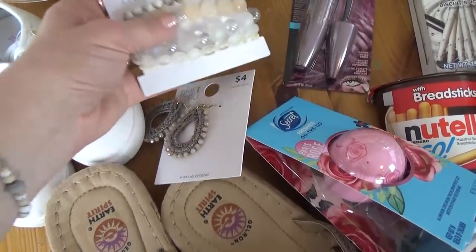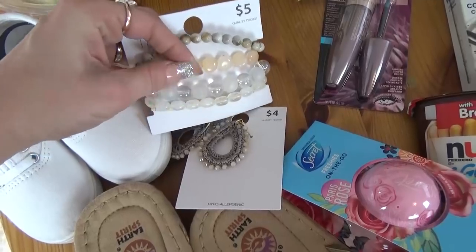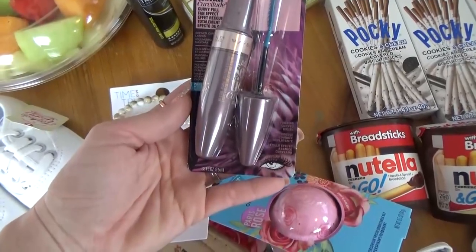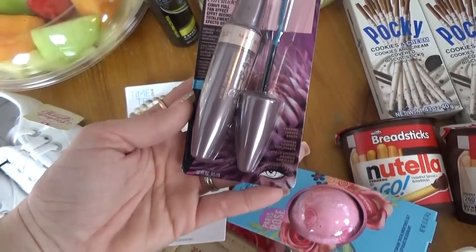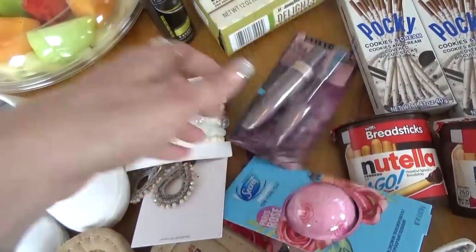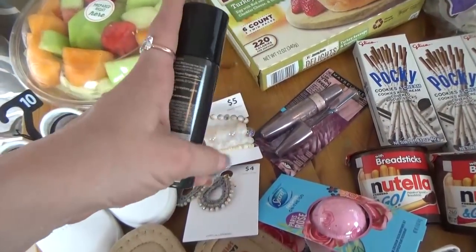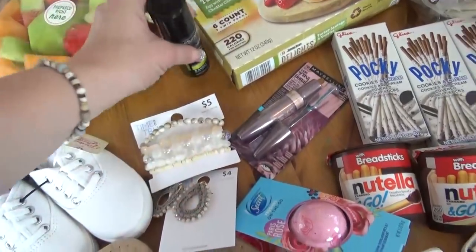And I also got this set of bracelets, and these are actually all different stones. They're actually really cool. I also got a new mascara to try. This is the Maybelline Lash Sensation. That's hard for me to say. And this is in the waterproof variety. I'm not sure if this is going to be good. We shall see. And I also got a can of hairspray for myself. I use like this whole can in about a week. So yeah, I use a lot of hairspray.